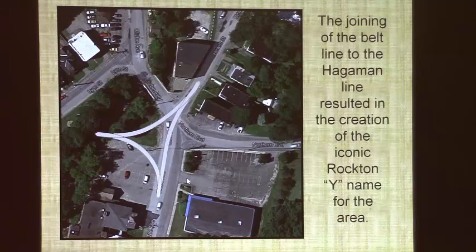The belt line comes in on Clisby Avenue. We've already got the Hegeman line coming in across here, running up Hewitt Street. So when the belt line comes in, they make a connection and they form this triangular shaped arrangement of track. This is where the Rockton Y finally gets its iconic name.